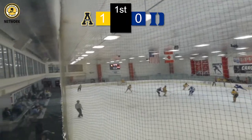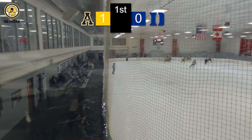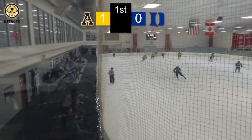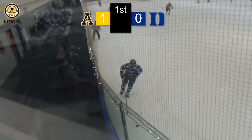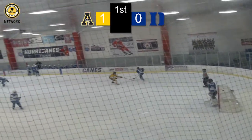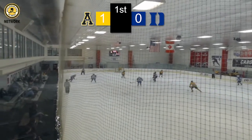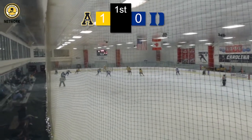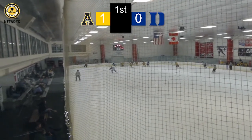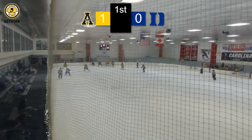Working up the right side, this is 27. Gets a little knee-to-knee hit there from Rhett Presley. They'll fire it around. This will get out. And back into the Duke defensive zone. They'll chase it down. 20 seconds left on the power play for the Blue Devils. One more rush. They sent off the end boards. Rhett Presley has it. He'll turn, try and send it around the other way, but 15 for the Blue Devils cuts it off. Back to the point for 26.